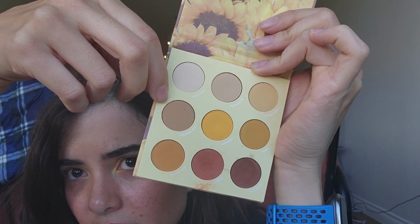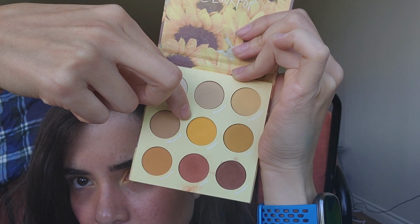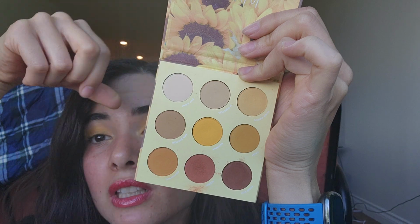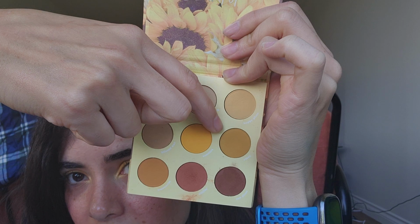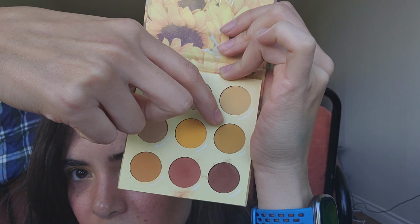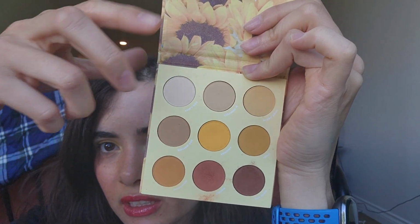It's a very nice, lighter mustard color. Sunnies, I used 3 times since the last update, 6 times total. I used that kind of like below the crease. Then I've got Vibey. This one's used 3 times since the last update, 6 times total. This one I used closer to the lash line, so it was a bit of a gradient.